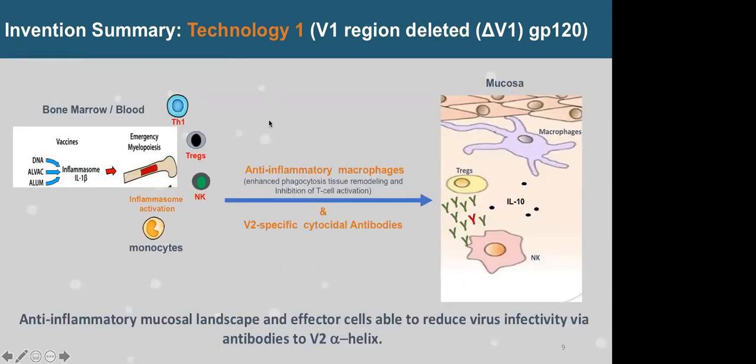Okay, so to summarize for you, and obviously this summarizes a variety of papers that we have published, what I think is happening in here is that we have a combination of vaccines, which you can see in here, DNA, ALVAC, and alum, that are able to activate the inflammasome and produce IL-1 beta. IL-1 beta is a very important cytokine that is able to induce emergency myelopoiesis. So the bone marrow starts to make many more monocytes. These monocytes undergo epigenetic changes, and they can become anti-inflammatory monocytes, and also help the T cells to make V2 specific cytocidal antibodies. I believe that the reason why we are protecting in the mucosa while we vaccinate systemically our animals is because these anti-inflammatory monocytes then become macrophages. They can go into the tissue, and together with the antibodies, they might now be able to kill the infected cells.